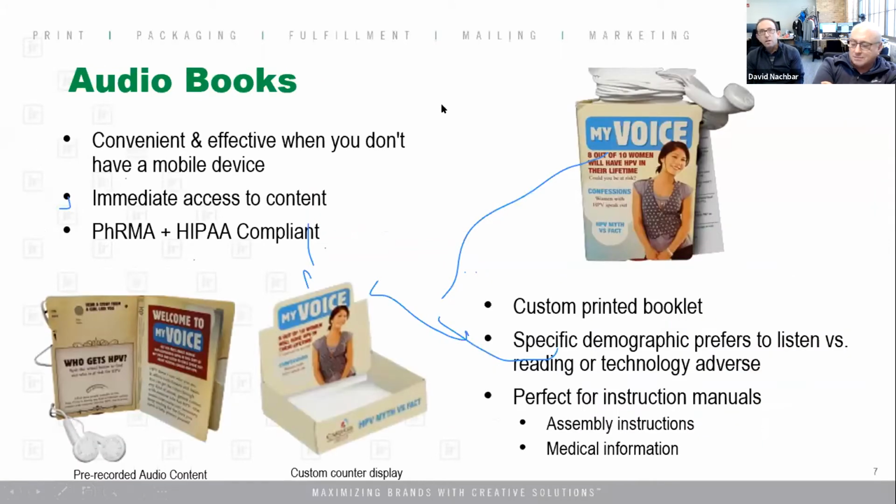There we go. So, audiobooks. In absence of a mobile device, there's nothing better. These are all-in-one units, and they also provide a very engaging experience. They're tactile. You have to unfold them. They're audible. They're visual, and once you put those in your ears, I mean, that content has your attention.